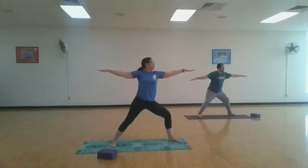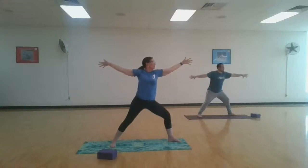Fingertips are down. We're going to do some shoulder rotations here. So you're going to turn your palms up and it's back as far as you can, and then bring them the other way as far as you can. So just rotating through those shoulders on your inhale and exhale, looking directly over that right arm.